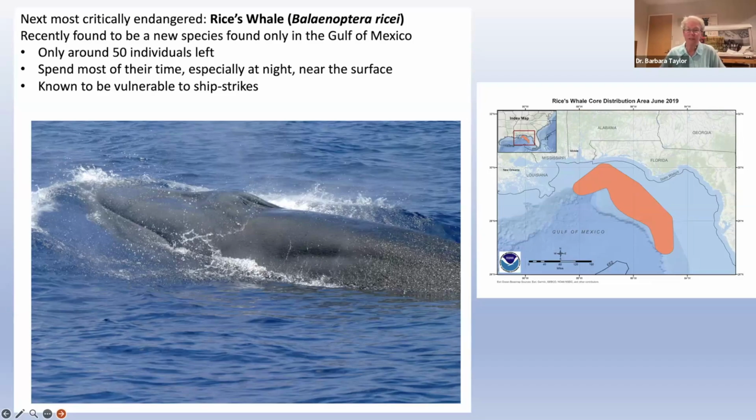On the right, you can see the current distribution of Rice's whale, that red area. And they're a very unusual whale in that their preferred habitat is right along the shelf break. And there was a lovely paper by Randy Reeves that showed that 100, 200 years ago, they were all around the shelf break in the Gulf. And so now most of them are in that one area.